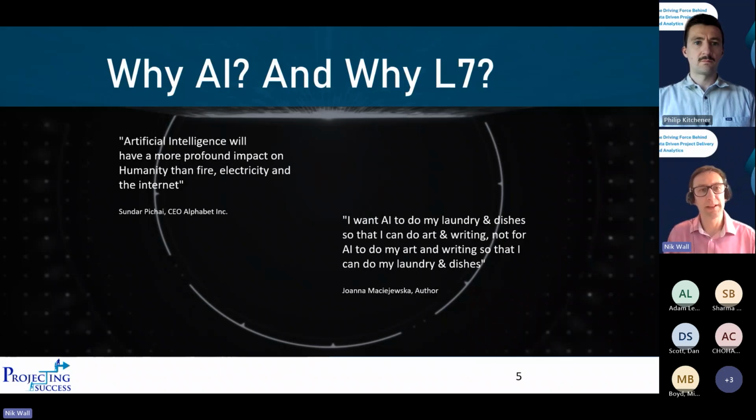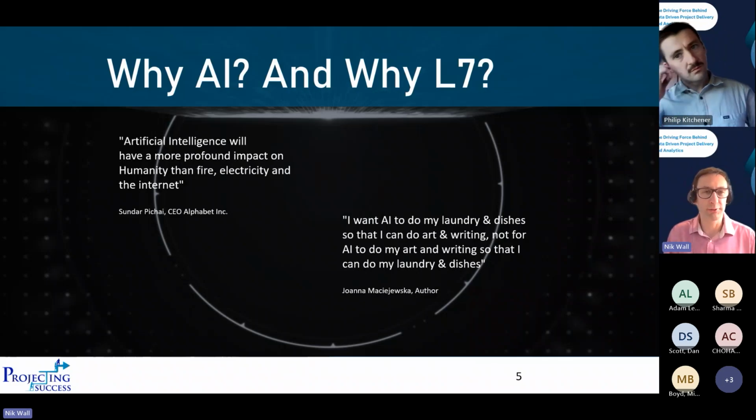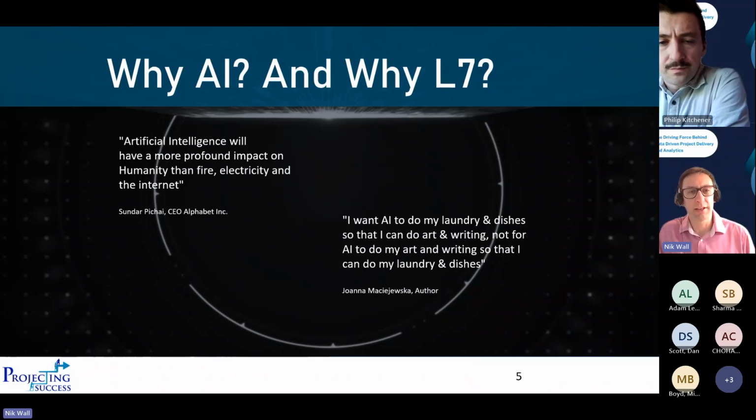courses, and some of you might even have known us for our more recent Level 3 project support courses. But you might also be asking the question, why Level 7? Why jump straight up from Level 4 to Level 7? And why are you looking to do artificial intelligence? Historically, we've always been data analytics within project delivery or data technician for project support.